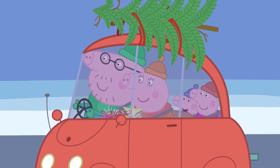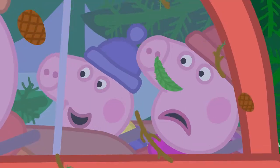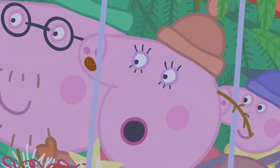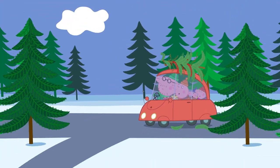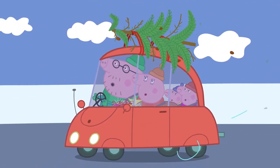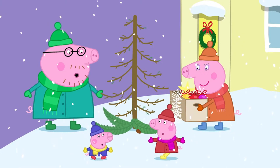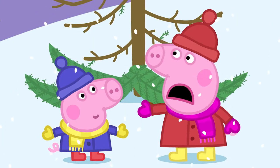We wish you a Merry Christmas, we wish you a Merry Christmas, we wish you a Merry Christmas and a Happy New Year. Why is the car so bumpy? The trees on the road are brushing against the tree on our car. Oh no! Maybe this road with no trees will be better. This road has no trees, so the wind is blowing the Christmas tree. Oh dear. All the pines must have fallen off on the way. But we need a tree for Christmas.